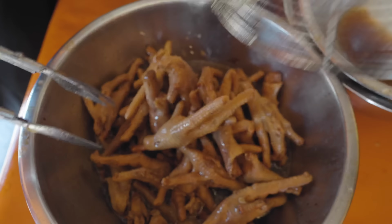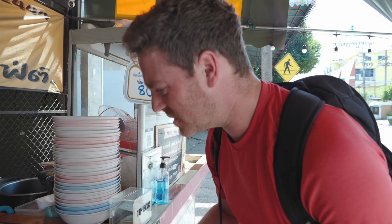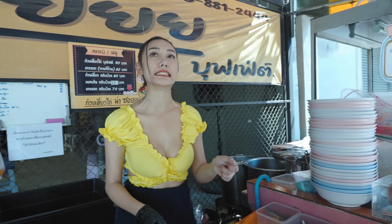Okay, I love chicken feet, so definitely just pile it up. It's good. And what is this? Chicken mince, like minced pork but chicken. This one has bones in it too. This is liver, the offal, the insides. Stomach. Just offal. Yeah, chopped offal. Right. What else should we have?